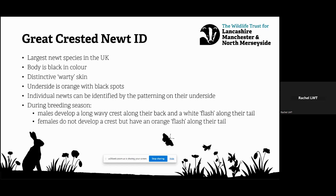On adult Great Crested Newts, their underside is orange and they have large black blotches on their belly. And on the underside of their chin, it's also orange, and they have lots of really small black dots clustered together. Both of these are key identification features for the Great Crested.